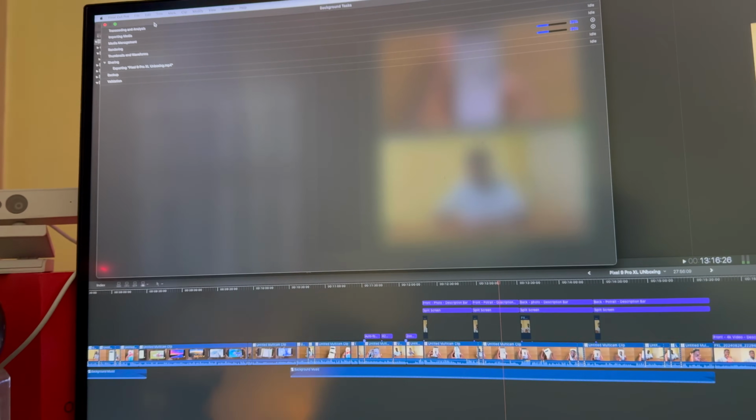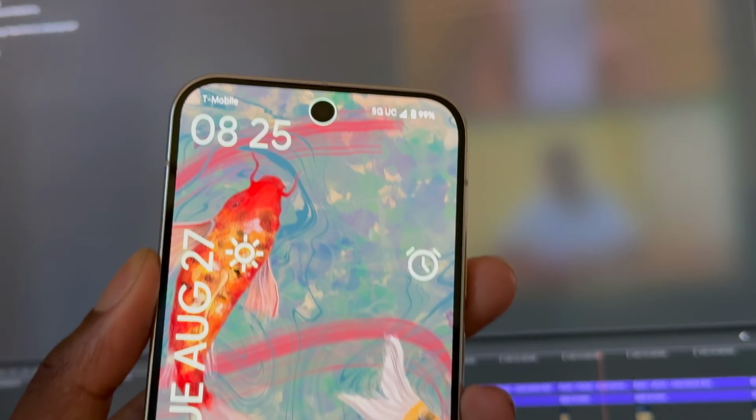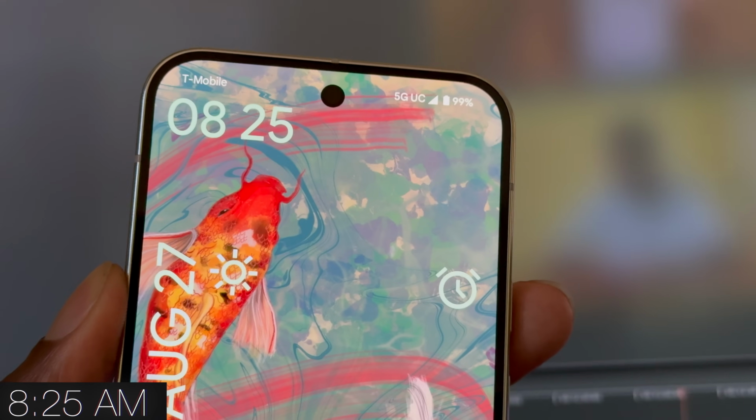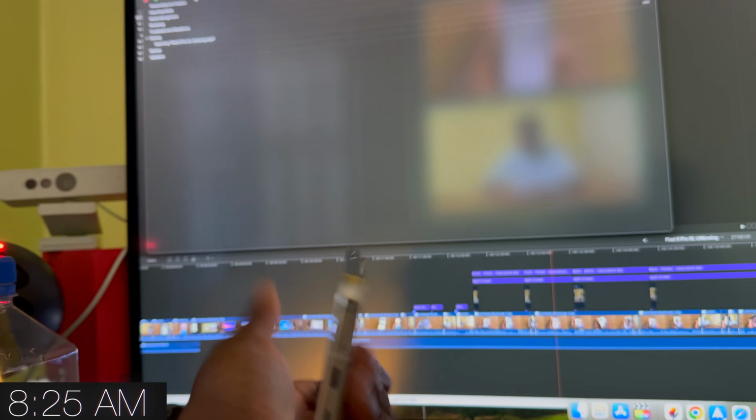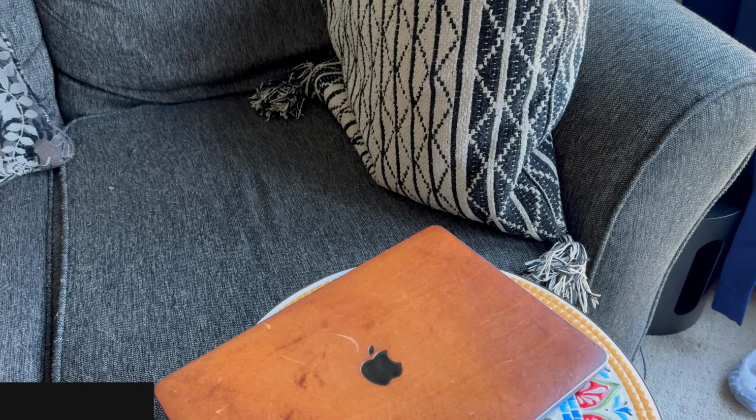Right, so the video is currently being rendered, and looking at a time check, it is 8:25 a.m. and the battery only dropped 1%. Wasn't really using my phone during the entire editing process, but the look of the Pixel is starting to grow on me.